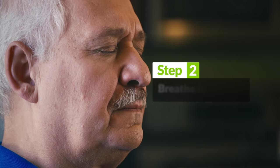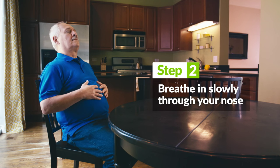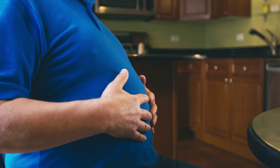Close your mouth and take a slow, deep breath in through your nose. When you breathe in, you want your belly to fill with air and get bigger like a balloon.